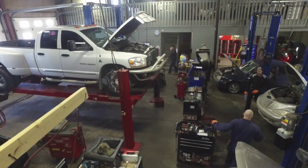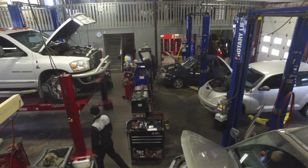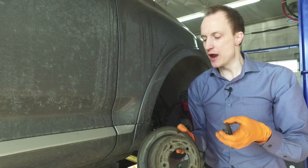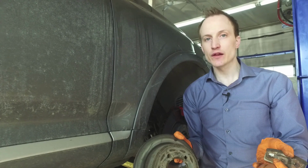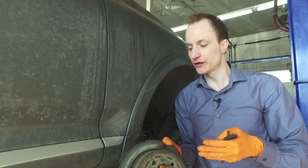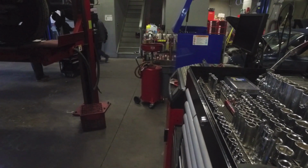I don't want to alarm everyone. Normally you will not get to the grinding condition because you'll have had your brakes checked in the last 6 months to a year. And brake pads don't wear out that quickly, so automotive technicians will usually catch them around 3 millimeters or so, which gives you lots of time to replace them before you get to this grinding condition.